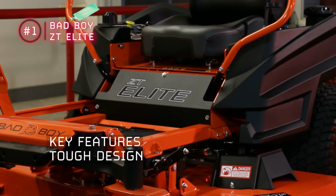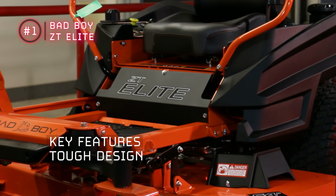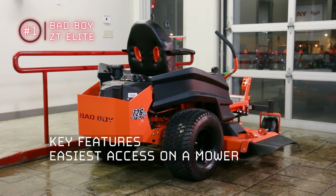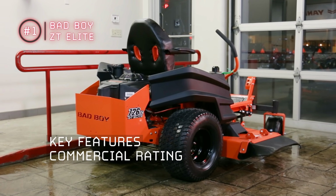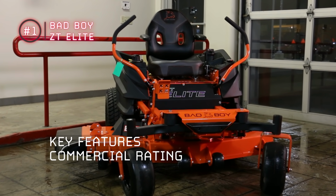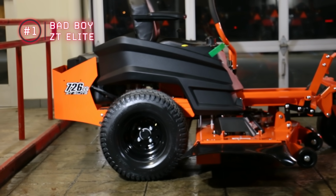Now, the ZT Elite earns the #1 spot for several particularly good reasons. First, you won't find another mower under $5,000 that is as heavy a build quality, while also featuring a commercial quality engine and transmission. Also, like all Bad Boy mowers, the ZT Elite is superior when it comes to ease of access. The ZT Elite is considered a commercial quality mower, so for your commercial users out there, this is a literal commercial grade mower you can get for under $5,000. Now look, there is still a limit to this mower, just like all the other mowers out there on this list. So talk with a dealer to see if this mower will work for you.